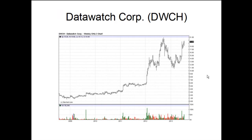Data Watch Corp, ticker symbol DWCH. The reason I uploaded this chart here was the fantastic consolidations. As you can see, the base action around $1 to $2, then it steps up between $2 and $3, then it steps up to $5 to $6. These are great consolidations, with a flat top triangle there where my mouse is, and there as well on the breakouts.